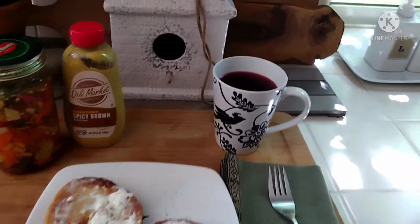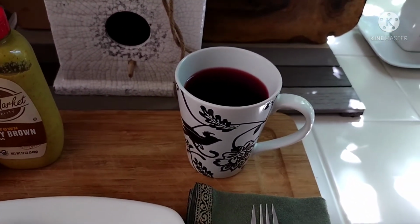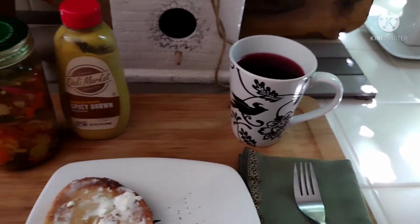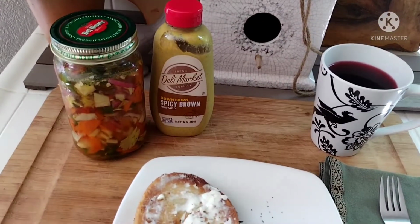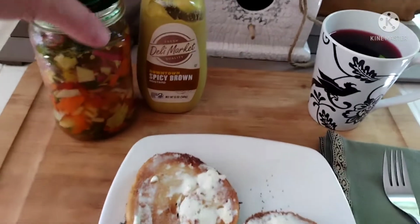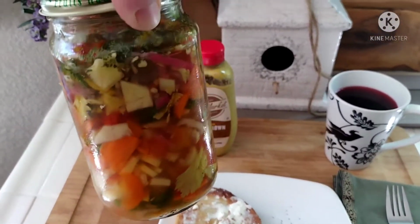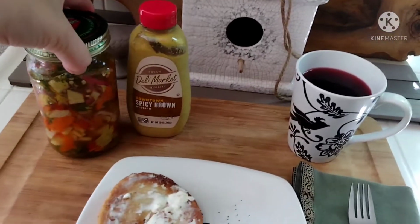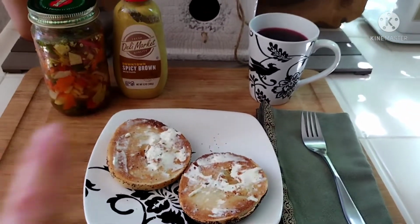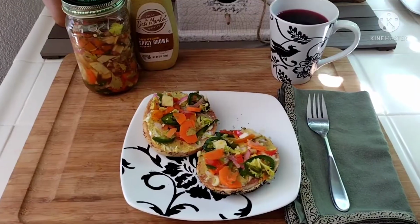And then I'm making myself some hibiscus tea. And it's just about ready there. I would say that's between 4 and 5 cents, probably 4 cents. And then I may or may not put a little spicy brown on it. And then I will definitely be putting some of this yummy, gorgeous pickled vegetables on here that I made on top. So I think I'll squeeze a little spicy brown on there and I'll come right back.